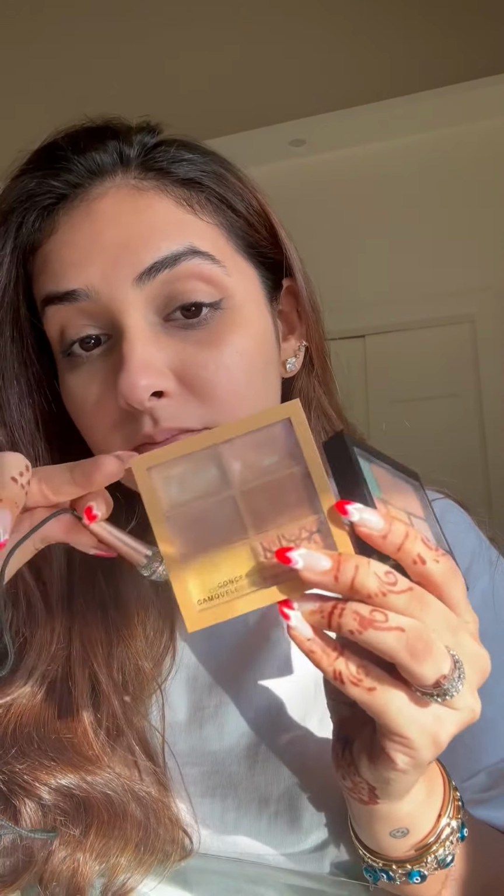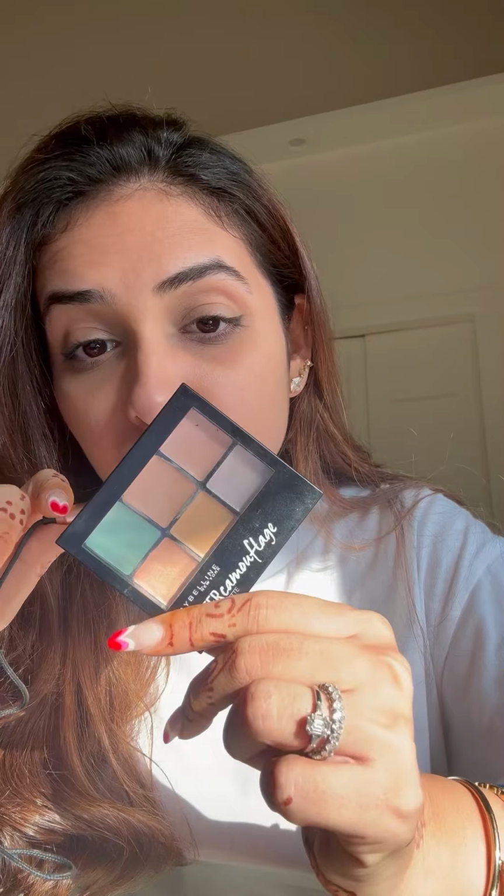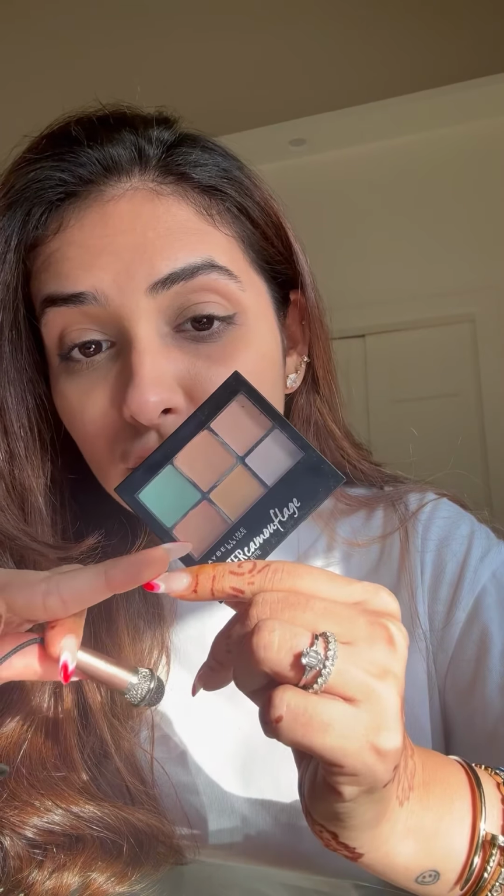Next, two palettes. This one is a NYX one. As you can see, I've used up both of the top ones because they're the closest to my shade, and this one from Maybelline is also a favorite. I use this orangey peachy one sometimes and mix it up with a lighter shade because that kind of gives me a very seamless base.